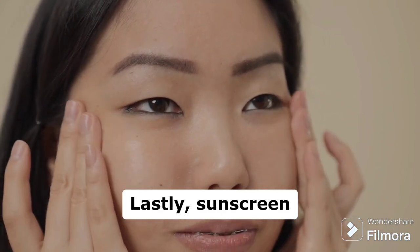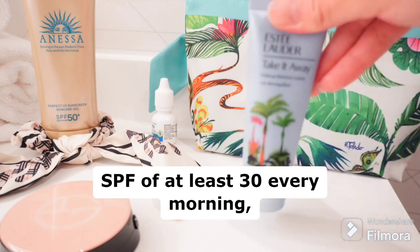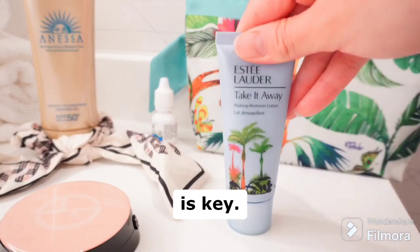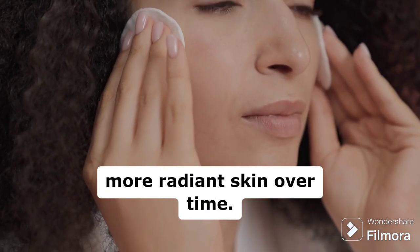Lastly, sunscreen is essential. Apply a broad-spectrum SPF of at least 30 every morning, even on cloudy days. Remember, consistency is key. Stick to this simple routine, and you'll notice healthier, more radiant skin over time.